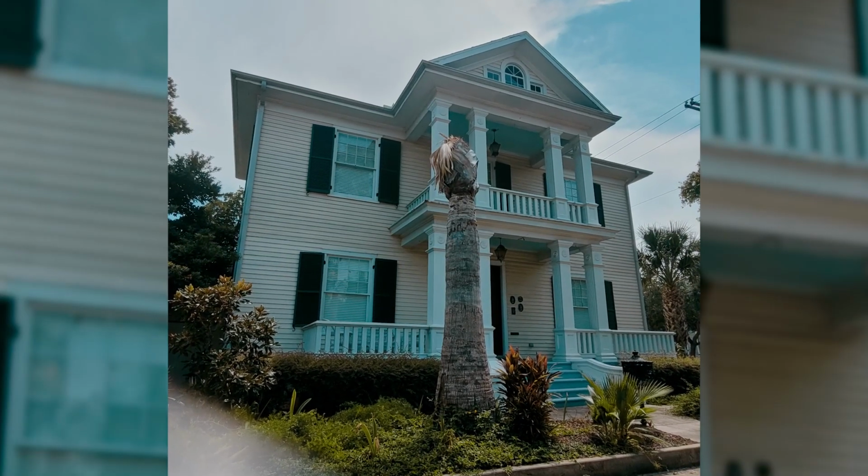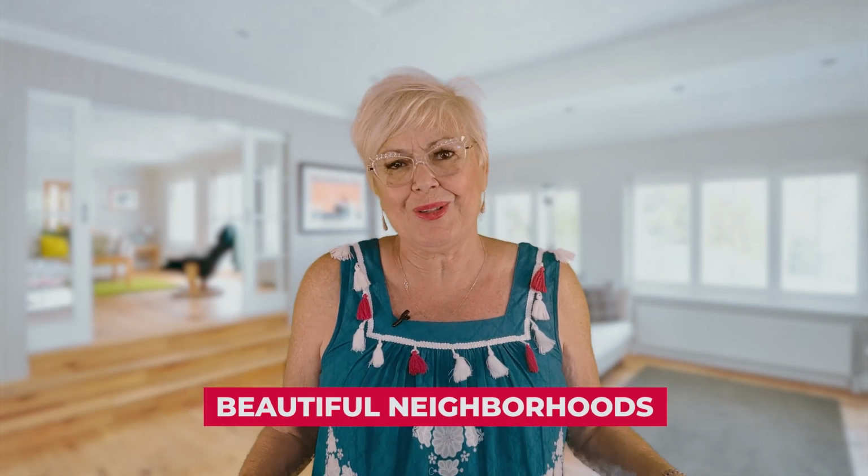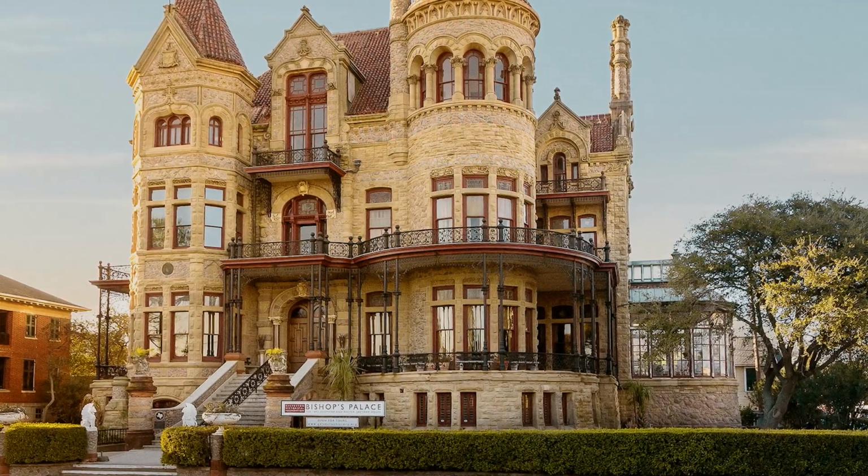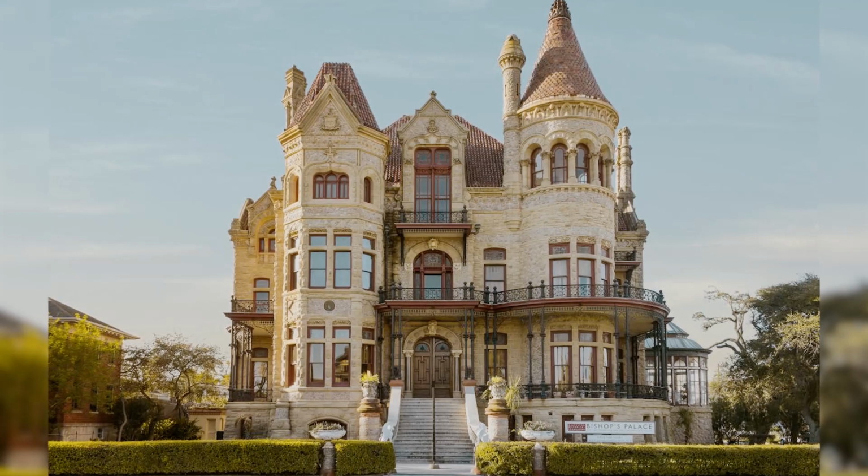Next, we're going to head on over to the East End. You really need to meander through these streets. So many beautiful neighborhoods. Check out the tree sculptures, the historic markers. Take a tour of the Bishop's Palace, my favorite residence on the island. It is so worth the tour. You might want to stop and see the Ashton Villa, the Moody Mansion, the Menard House. Check out the churches too.